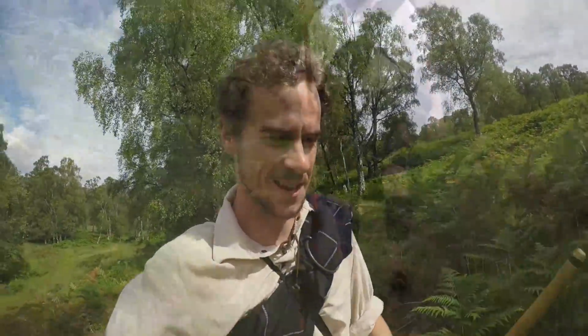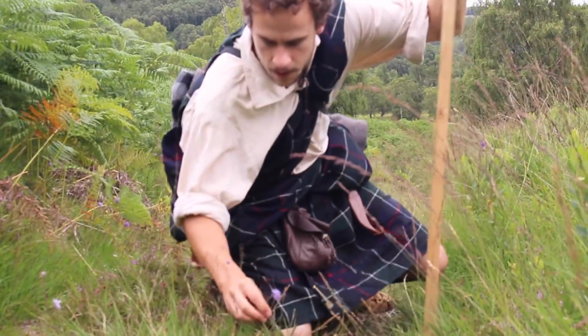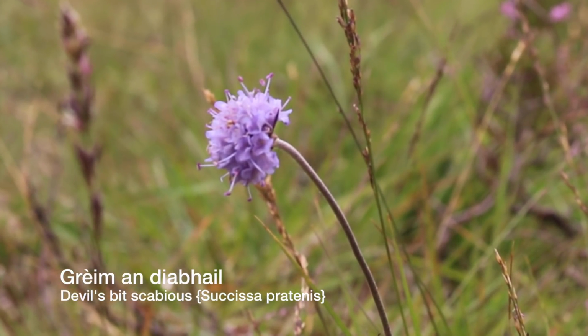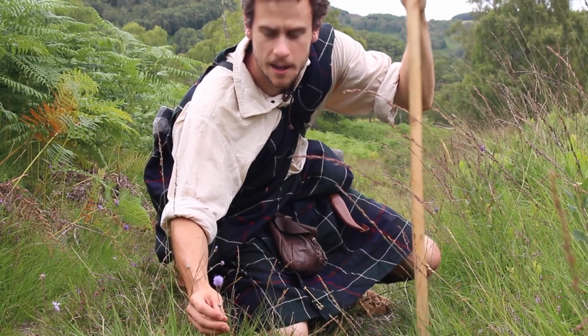So I'm not a native Gaelic speaker, I'm just learning, so please be patient with my pronunciation, but I'll try my best. This is Grimangial, and it's just come into flower this time of year. The Highlanders used to dig up the roots and chew on it to relieve toothache.